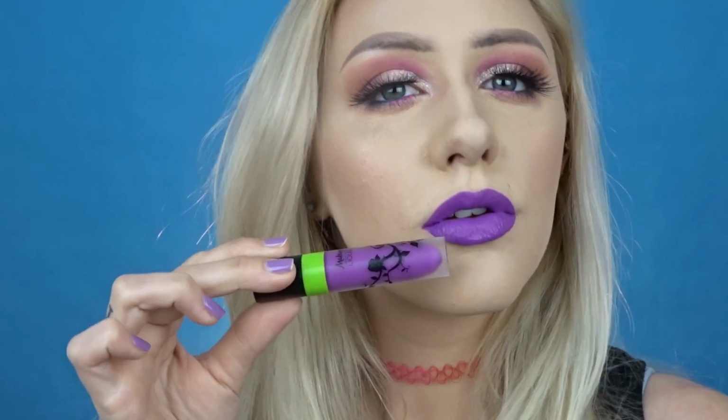This is Poison Party on my lips. I am blown away by this. This looks so good. It was so opaque in one swipe, and surprisingly, see, the thing is I would have thought, you know how G.I. Jane I said needed a little bit of finessing, you know, needed a couple layers. I would have expected that from this, but no. It looks so good with one swipe.